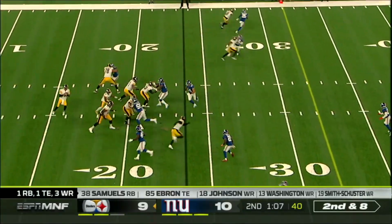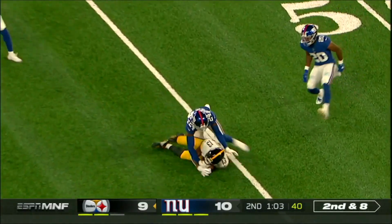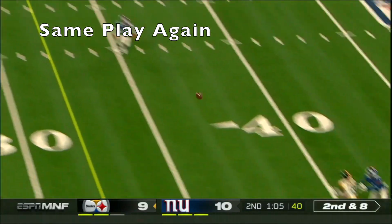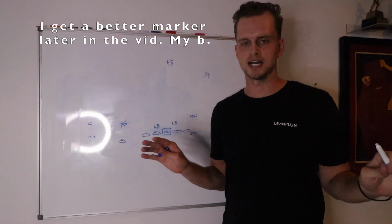Wow. Burrow growing up in Ohio, of course. Roethlisberger delivers a sideline route. James Washington. Wow. Burrow growing up in Ohio, of course. Roethlisberger delivers a sideline route. James Washington. All right, first play, classic Big Ben.